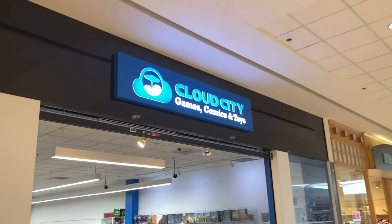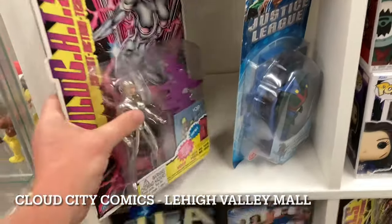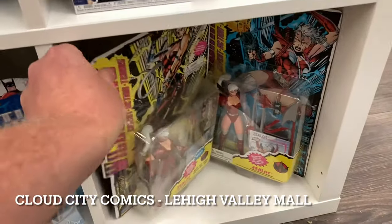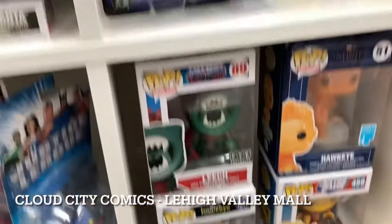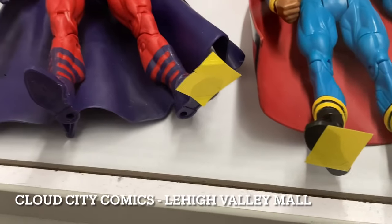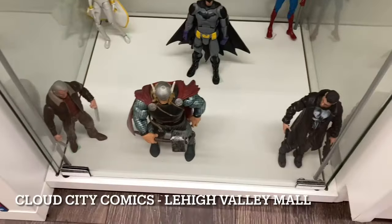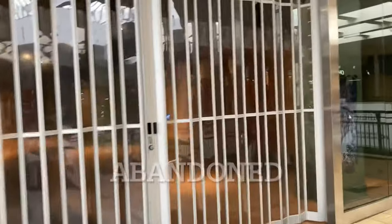Alright, so I was about to say the comic book shop was gone. This used to be in the old Disney store on the other side of the mall. It relocated here. Let's see what's inside. And this is actually where the Disney store used to be and where their comic book shop was before. Right here, now it's dead.